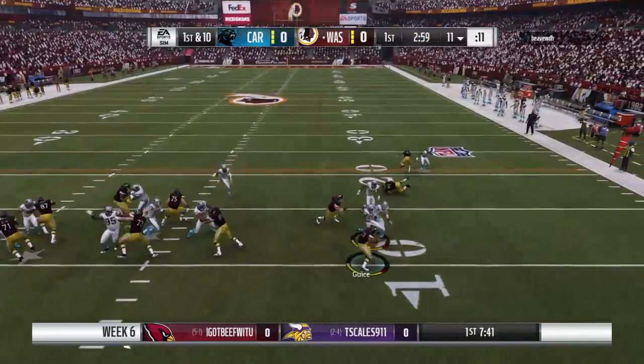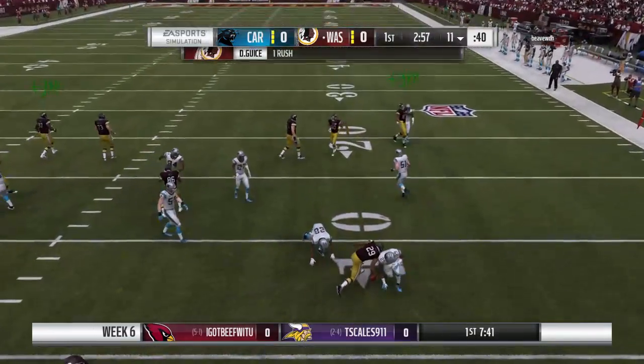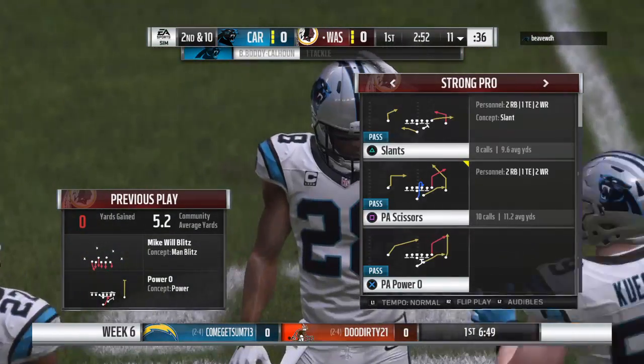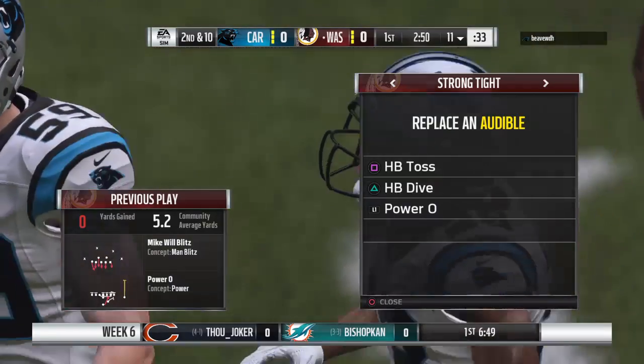The first carry for the rookie, it's Darius Guice. Looking to find a lane, but he can't. Reined in at the line of scrimmage. No gain on the play there, second down.